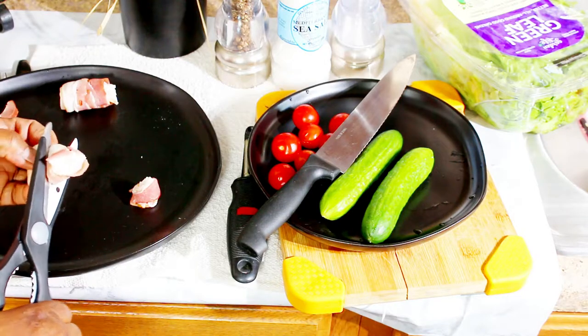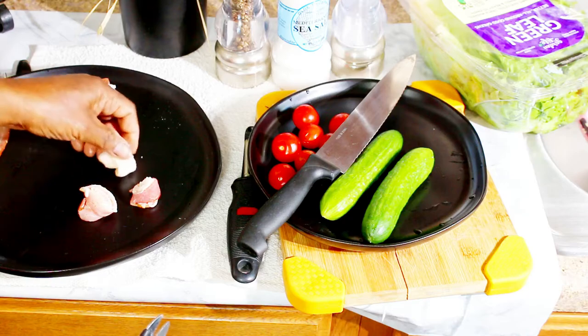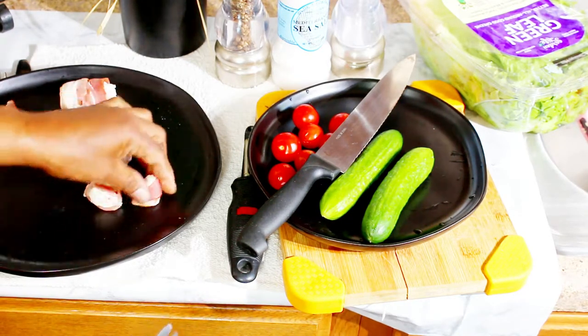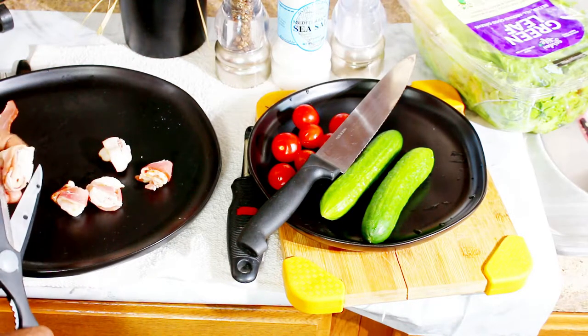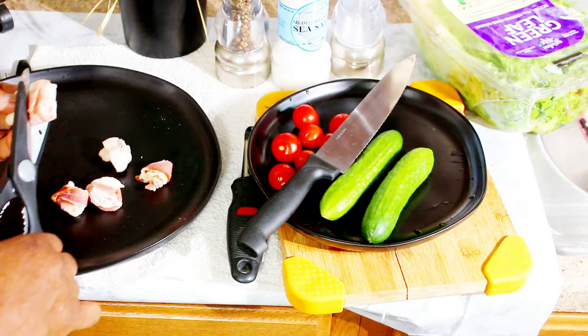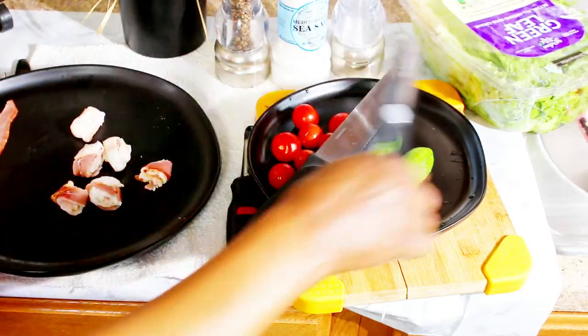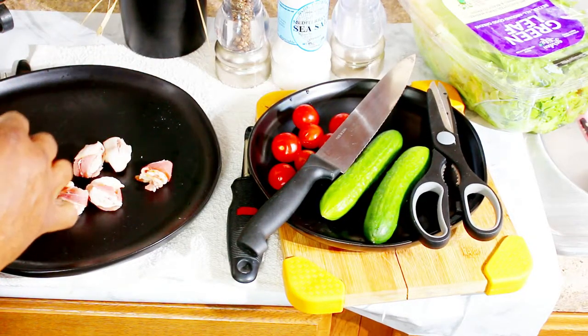And so everybody can get a piece out of this. Everybody can get a piece. It won't be a lot, but then you have the egg, which is another protein. So there you go, that's how we're gonna cut this up. And I have a bit left.